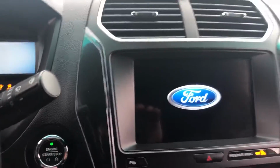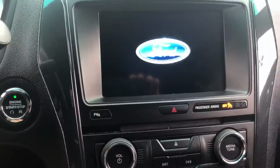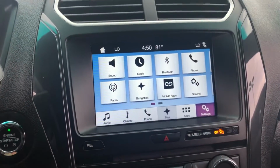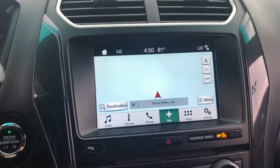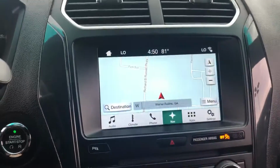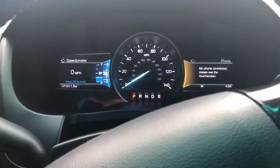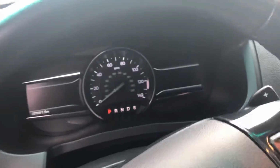Just push button start, has park assist, heated seats. It's got navigation, voice commands. So we're dealing with a lot more options. Looks in decent shape to me. Like I said, it just needs a good bath.